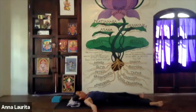I'm going to try alternate nostril breathing with no hands. For some, that might not feel familiar. You always use your hands on your nose. See if you can do it with your mind.